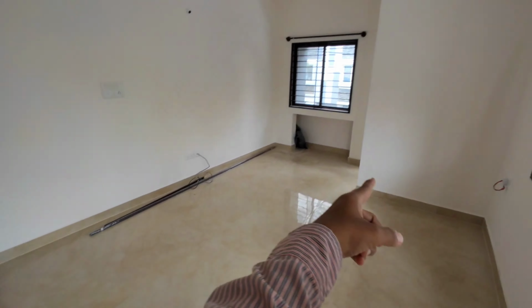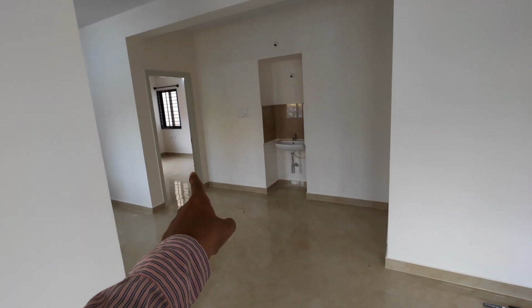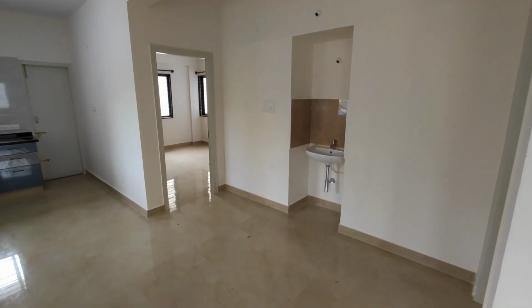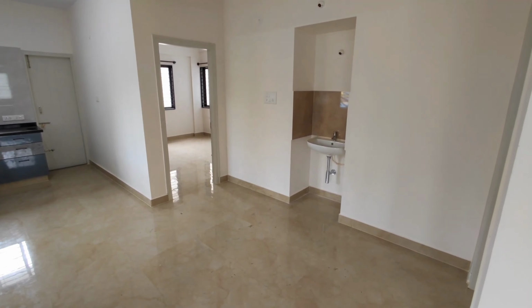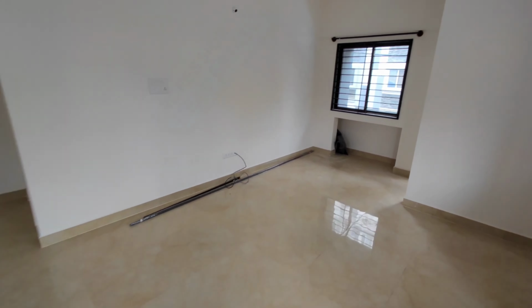So this is the living area. Here you have a balcony attached to the living area. There is one bedroom with attached washroom. There is another bedroom with attached washroom. Dining area. Then here you have kitchen, utility area and hand wash area. So a similar setup on the fourth floor. On the second floor you have a balcony for the bedroom. So let's have a look.